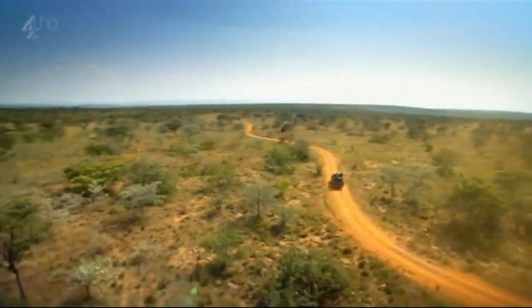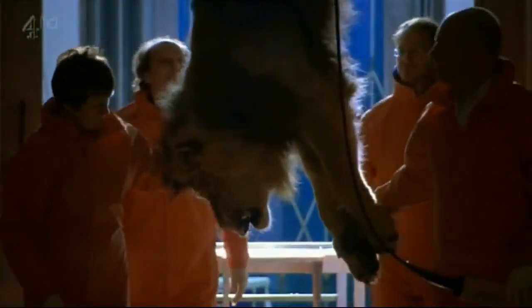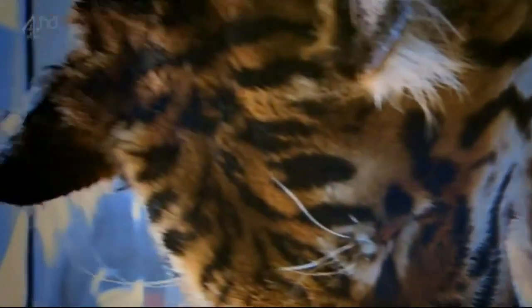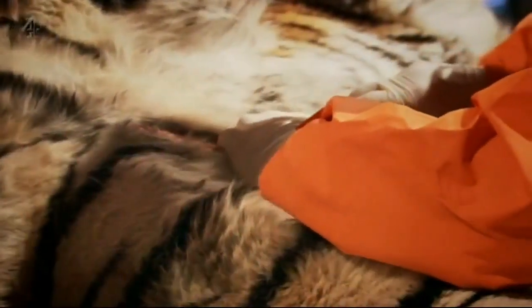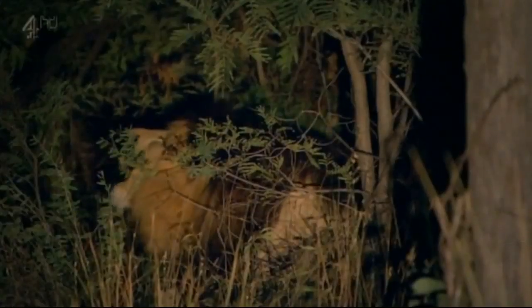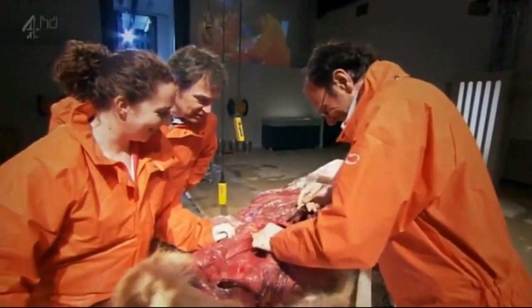Welcome to Lion Country. We're in South Africa on the trail of its most formidable felines. Tonight we're going to dissect two big cats, a lion but also a tiger. We want to find out whether they're actually the same animal but under different skins. We want to learn how they roar. I think there's about a 5% chance this is going to work. And we want to see the kind of anatomy, the powerful anatomy that makes them such extraordinarily successful predators.